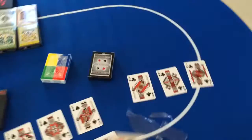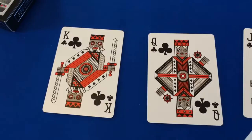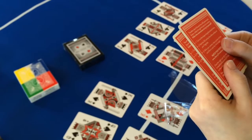Let me get a look at these. What in the heck are those? Jokers? No, those aren't jokers. What are those? It says, Dad, on the other side, this 3D card art has an illusion visible through the lens of a camera. Well, I've got a camera here, so let's see what the illusion is.